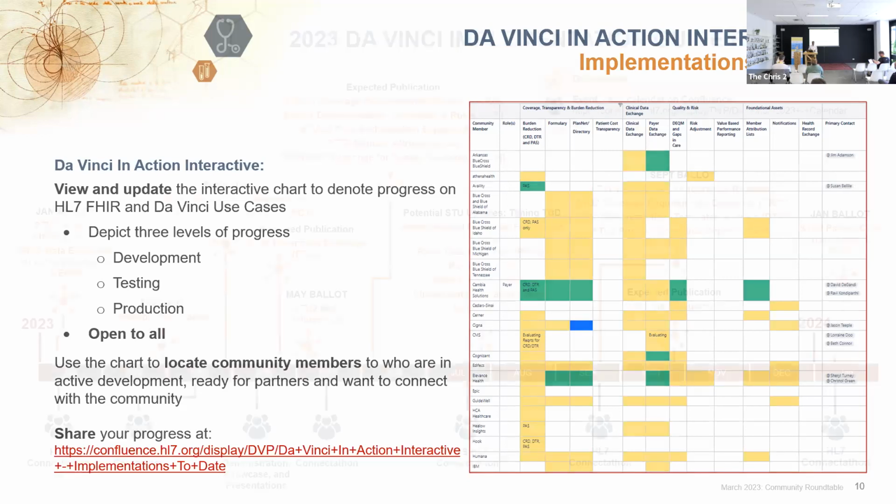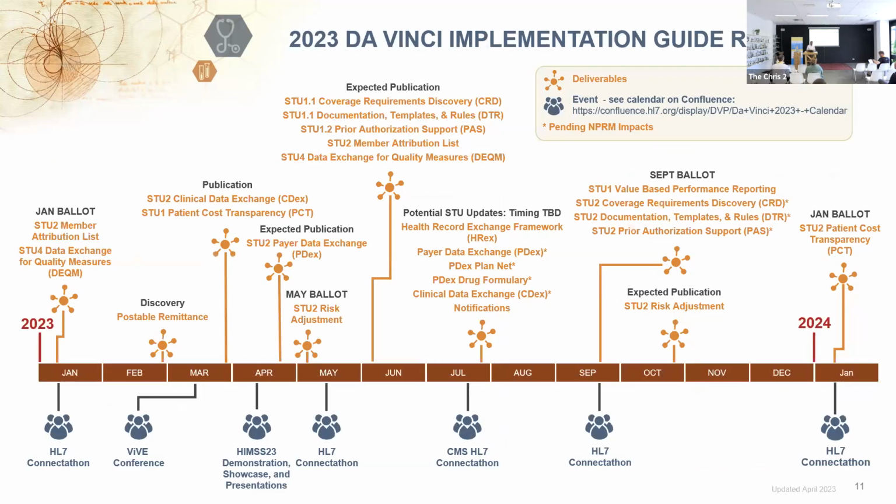This is to give you a timeline for 2023. Yeah, that's a lot of stuff we're getting done in '23. Take a look at that as you go from January of 2023 to 2024. We're trying to deal with not only the balloting to the far left, but also the publication process of HL7, and then STU updates in July. Because again, these implementation guides interrelate with each other. So it's pretty important to make sure you're sensitive to the timing of HL7's process for balloting and publishing, and also the maturity of that STU and when you can use it.